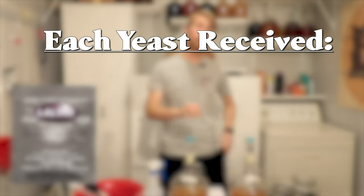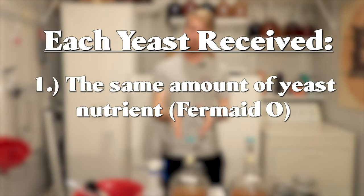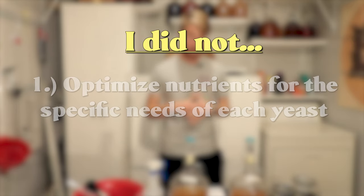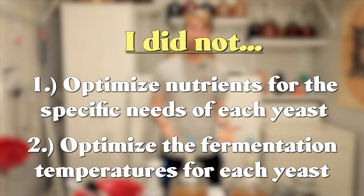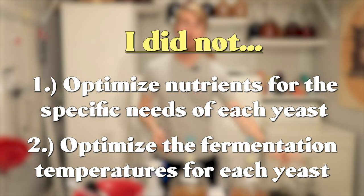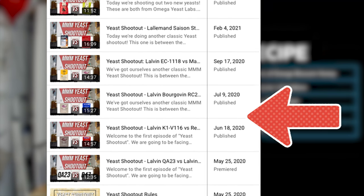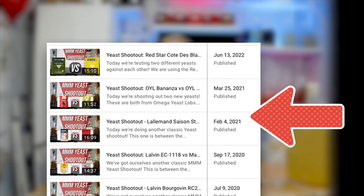It's important to note that each yeast was treated with the same amount of yeast nutrient, fermented dry in this case, and fermented at about 70 degrees Fahrenheit. I did not attempt to optimize the nutrient needs or fermentation temperatures for each. That's going to be a whole other video in the future. I want to also note that these meads are varying ages. This could undoubtedly change some results, but we're going to continue with the test regardless.